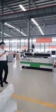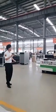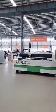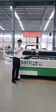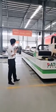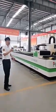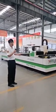You can see this does not include a cover. And the working size of this one, the width from here to there, from here to there, it is 2 meters. And from here to the end, it is 6 meters. The big working size means you can put bigger metal sheets on the table.